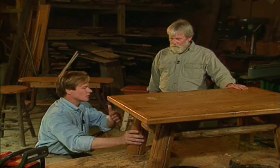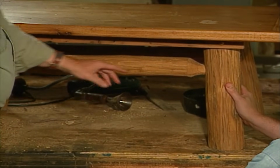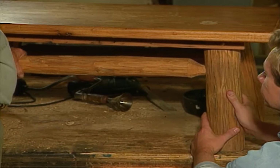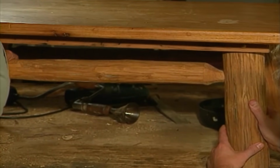Now, John, this construction, this post and horizontal beam, this will be the approach you'll take when you create the trellis. Yes, this is all really handmade. In fact, we make this union here, it's called a tenon joint. We make it with an axe. So it would be very similar to the post and banister we would use for the arbor and fence.